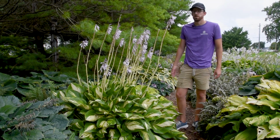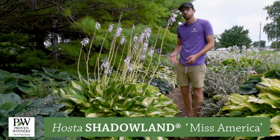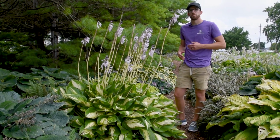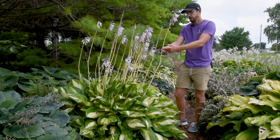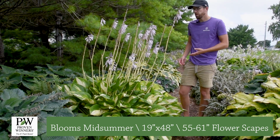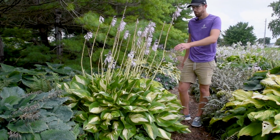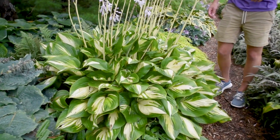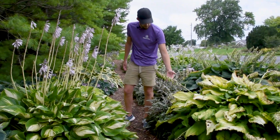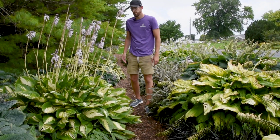So right here I'm next to Miss America. This definitely has our tallest flowerscapes. Great for hummingbirds coming through your shade garden. This one also blooms for a very long time. You can see just the number of flowers we've already lost from these stems. So this one does start a little bit earlier, but it keeps on going. So that's Miss America, beautiful foliage, nice tall flowerscape. And just for perspective of where this is versus some of the others, you can see other hostas, they've already gone to seed. They're done for the year. Miss America still going strong.